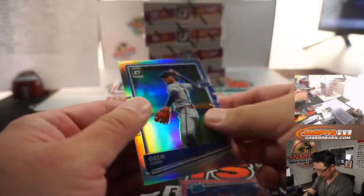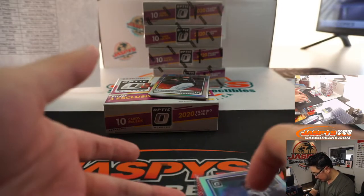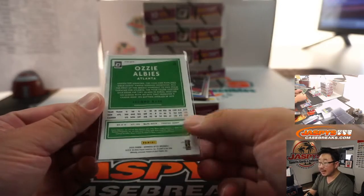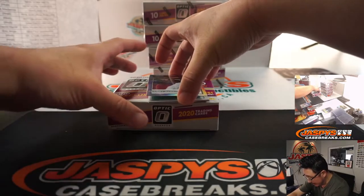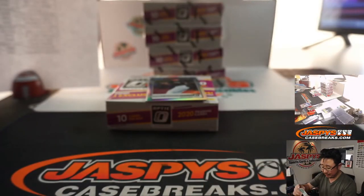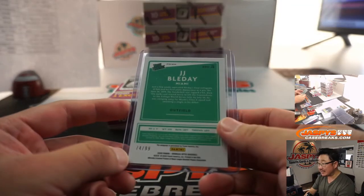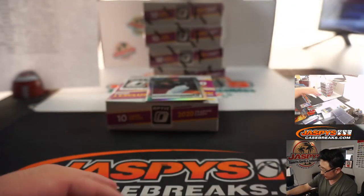We got Ozzy Albies. Hollow. Braves, which is not numbered. That's part of the non-numbered group there. Danny Mendick rated rookie hollow, and he's going to reveal a nice J.J. Bleda rated prospect autograph, one of the Marlins' big prospects. That will be for the Marlins number block, 74 out of 99. Marlins 4. Matt DeLeo.